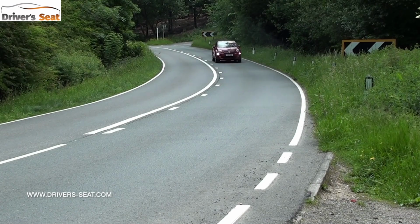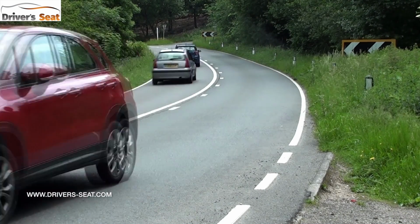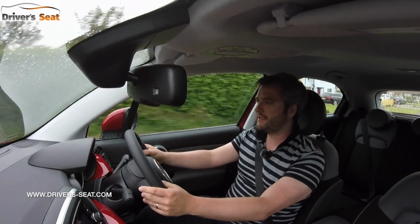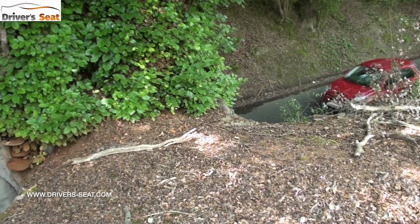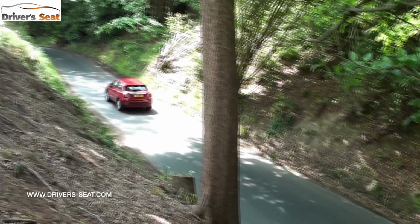The ride has a hint of firmness to it and can be a little bit bumpy over manhole covers and the like, but generally it's not that bad and you can easily live with it. Refinement's not too bad, but there is quite a lot of road roar. However, wind noise is well contained.